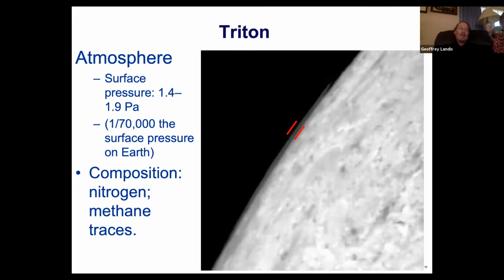So that's 70,000 times lower atmospheric pressure than the Earth. Still, it's there. It's made out of nitrogen, maybe traces of methane. Methane's mostly going to be a form of frost at this temperature. But like frost on Earth, there's solid water vapor, liquid water vapor, and gaseous water vapor on Earth. So likewise on Triton, there's a little bit of methane traces in the atmosphere.